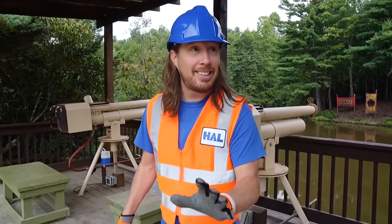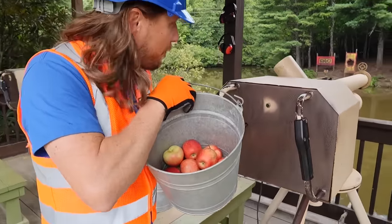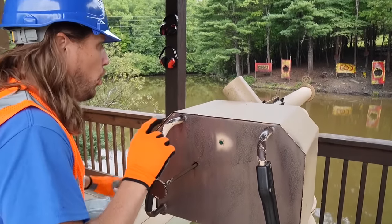Today is so awesome. This apple cannon, it's a blast. So I had to come back. Oh, see, got my pail of apples. Yep. Ooh, let's get started.